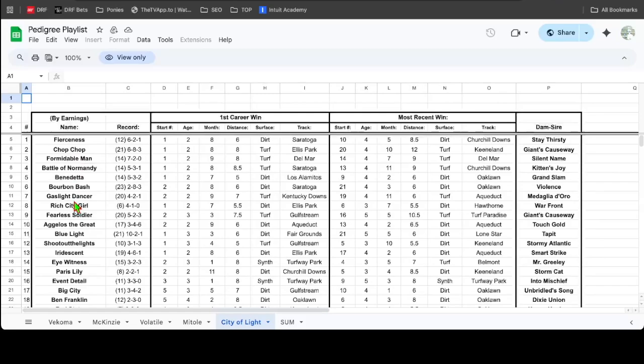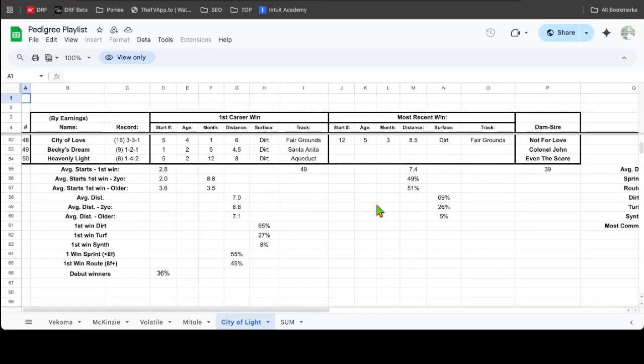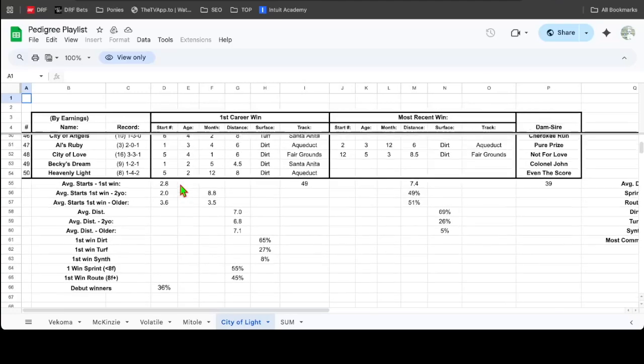And I've done that for the top 50 earners for each horse. And down at the bottom, I have some averages. They're a little bit scattered about, but if you look around, you'll be able to figure out where they are. We're going to get into them later in this video, but I just thought that I would show everybody what I'm looking at and where I'm basing all my information off of.